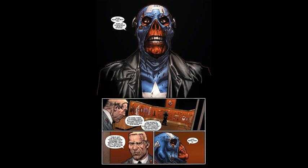Everybody's just beaten to living shit. Red Skull is getting his ass kicked, with Logan using Cap's shield, just beating the living shit out of him. Of course, Red Skull, with his dying breath as well, continues to taunt Logan.